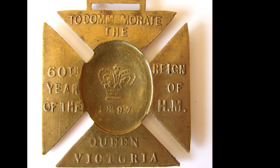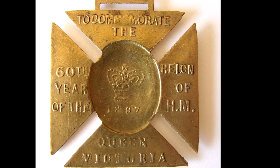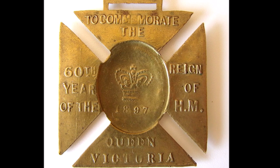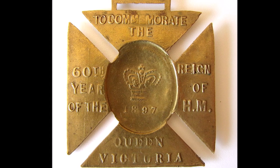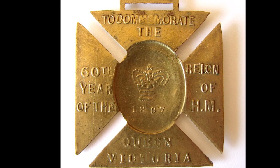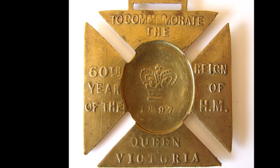Guys, the picture you're currently looking at is the picture of the medallion that I found. Obviously mine wasn't readable, but it was basically a medal, as you can see in the picture, and it was to commemorate 60 years of Queen Victoria being in reign. So there you go, that was a beautiful little find found on the foreshore.